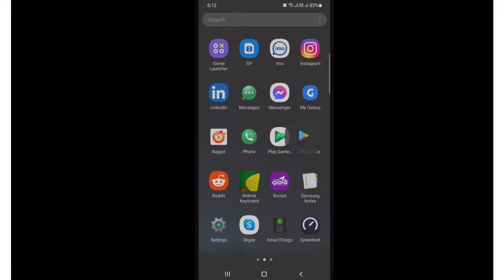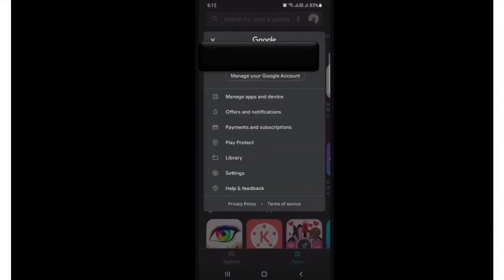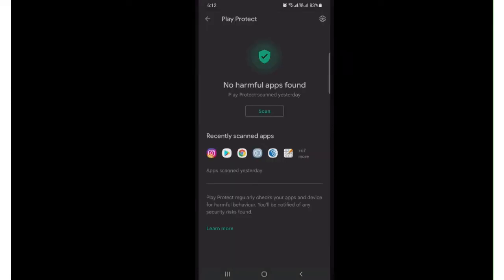For example, Google Play Protect can automatically scan your Android device for malware when you install programs. Make sure it's on by going to Settings, Security, Play Protect. For maximum security, click Full Scanning and Scan Device for security threats on.